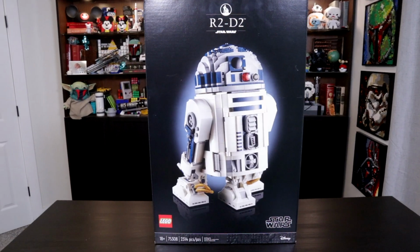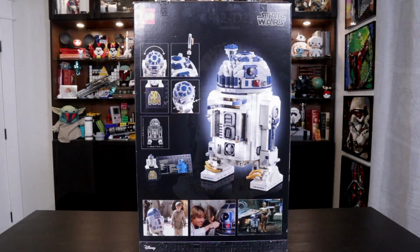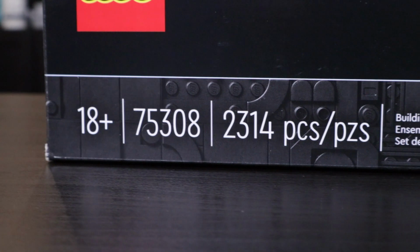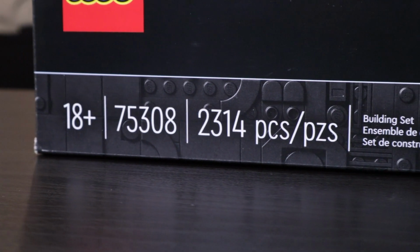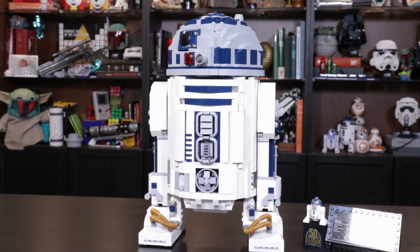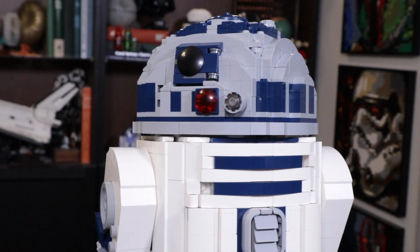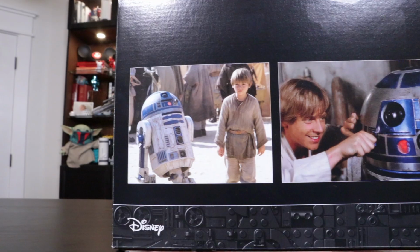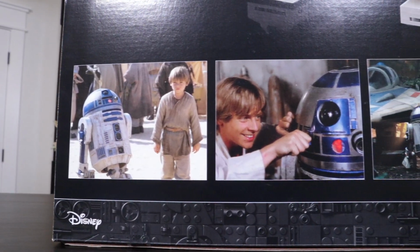This set just came out at the beginning of May in 2021, for May 4th. It cost a whopping $200 here in the US and contains a whopping 2,314 pieces, and if you hadn't guessed it already, this is another 18-plus set from LEGO. I'm a big fan of this LEGO set, and I'm a big fan of R2-D2 as a character.